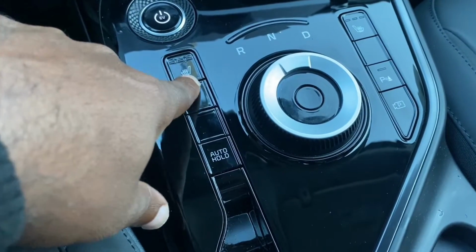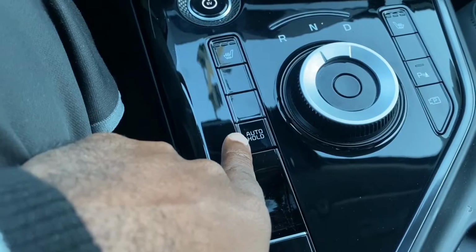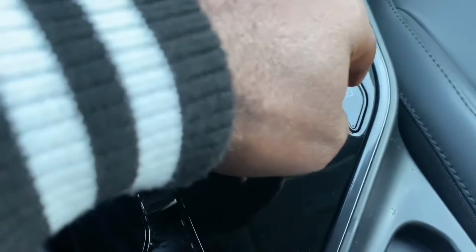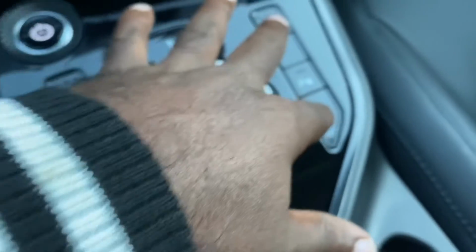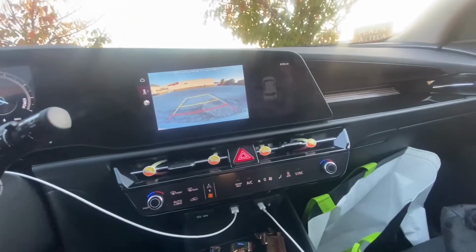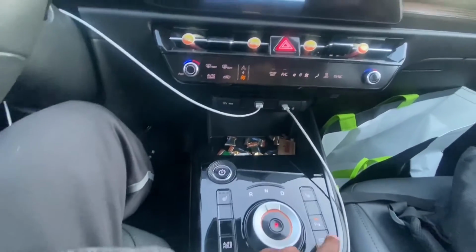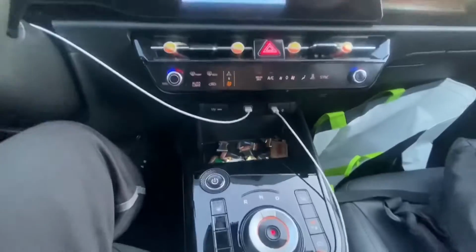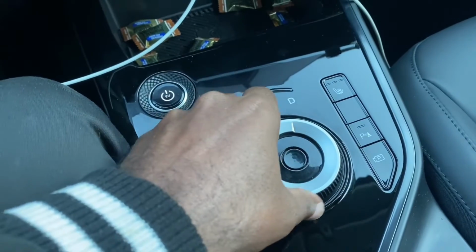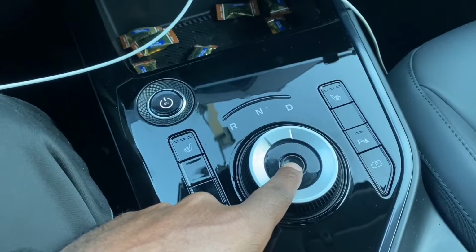This right here heats the seats up on both sides. Auto hold, not really sure what that is, but the camera mode is the camera for the back. If I press this, this will come on, the camera behind me. So if someone's lurking behind you, you can press this button and see who's lurking behind you. And this right here is not as hard as you think. It's in park when this is pushed.